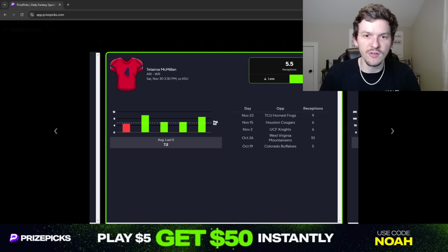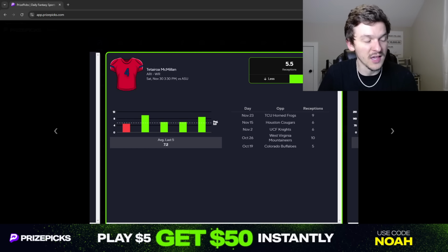This matchup against Arizona State, I think, is kind of a neutral one. You look at where Arizona State ranks this season in terms of pass yards allowed, and they've kind of just been middle of the pack. So I think this is a fine spot for Tet McMillan. And what I really like about McMillan is he just gets peppered with a ton of targets. If you look at his volume lately, he's been getting double-digit targets in pretty much all of his last few games.